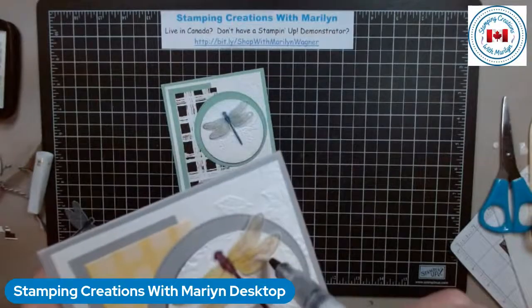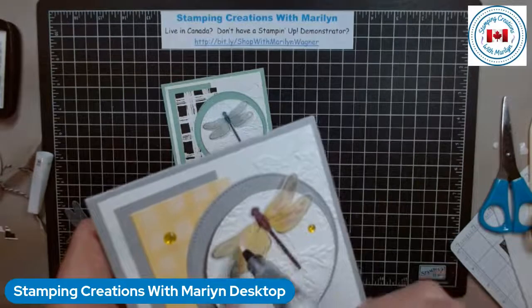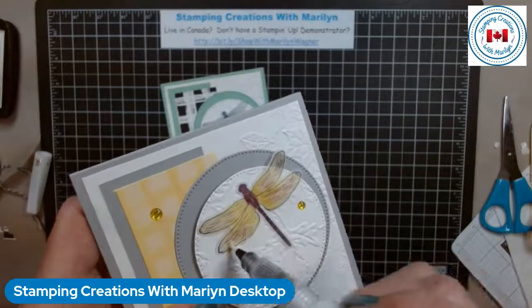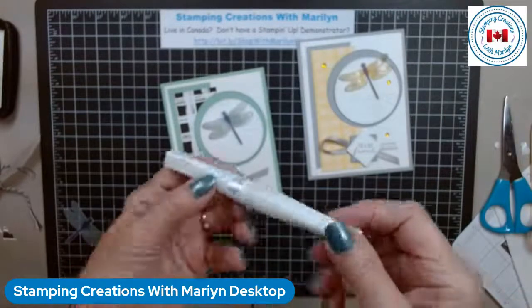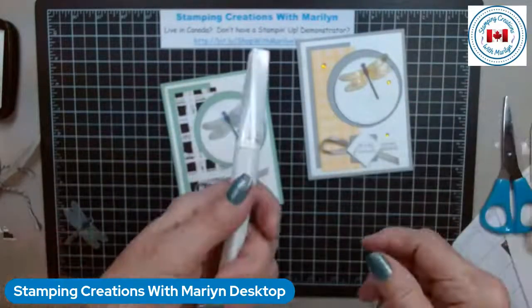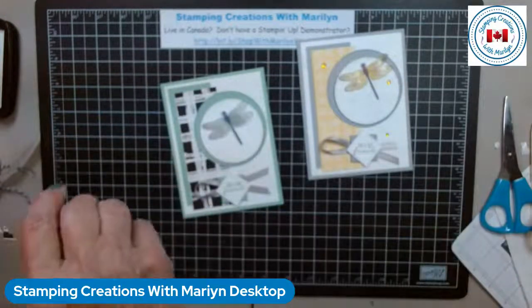Sorry, I'm just going to add it to this one while I've got the pen out, because you can see this one I added a little more color. I think it was Blackberry Bliss with the yellow on that one. For some reason they've always said to store these this way up, which doesn't make sense to me because I'd like my Wink of Stella to go that way.